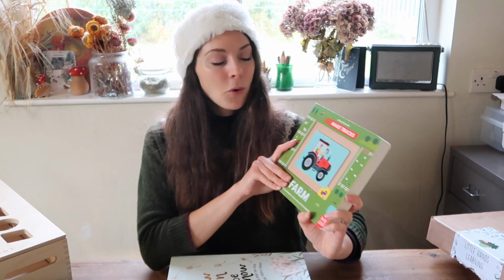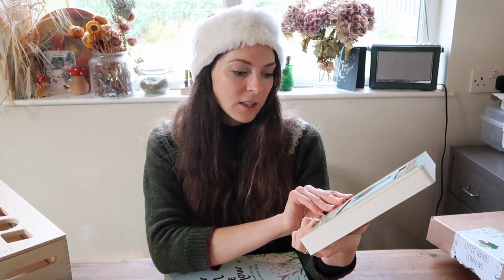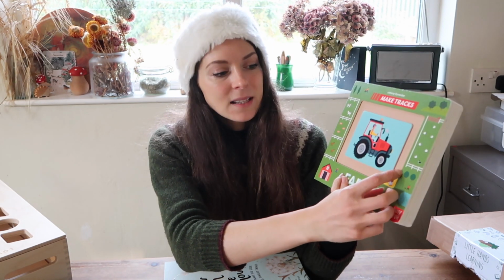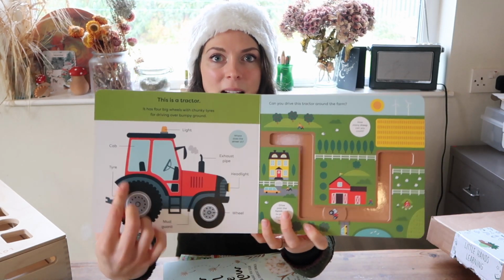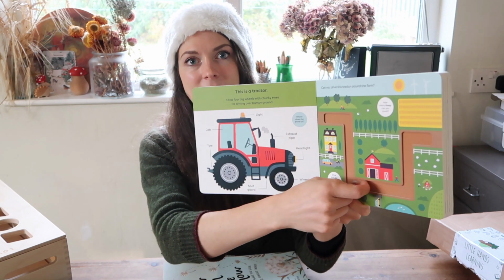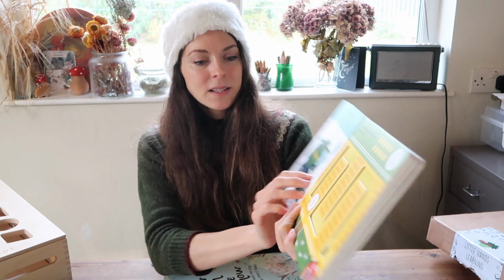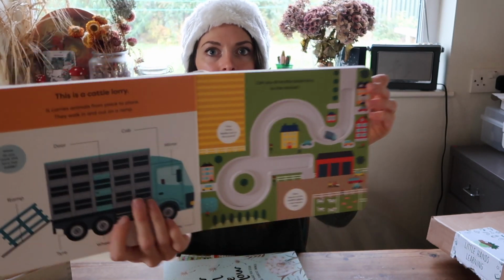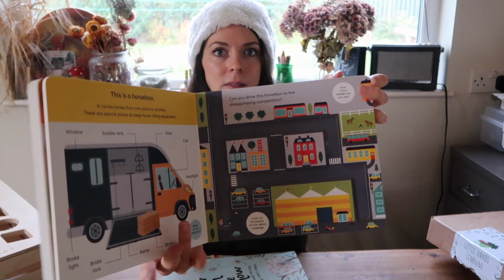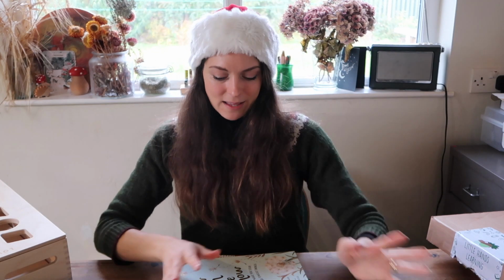So first up, for my tractor crazy child, I saw this cute book. It's called Farm Make Tracks. It's by Johnny Dorinda, I think. And it contains this little counter that you can push around. So when you turn the page, there is a tractor, it tells you all about it, and then there's this maze and you push the counter along, and I just think this is really clever. So there's that one, and there's the little counter. So I saw that and I just thought, wow, that's really different, and I think you'll really enjoy that.